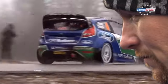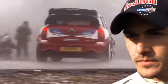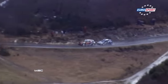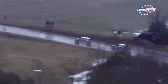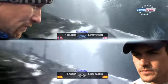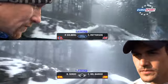Well, for the next stage, Petter used his 2 winter tyres without studs at the front and super softs at the rear. He was up against the Mini of Sordo with all-round winter tyres, also without studs. On the first wet part of the stage, Solberg was already losing time to Sordo, as you see in our simulcam. On the snowy and icy part of the stage, Sordo has so much more grip than Solberg.